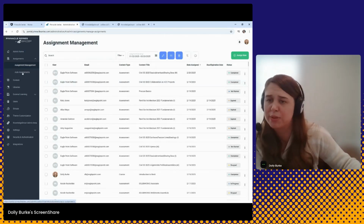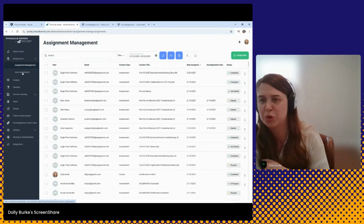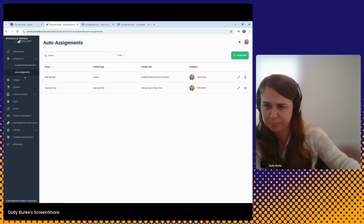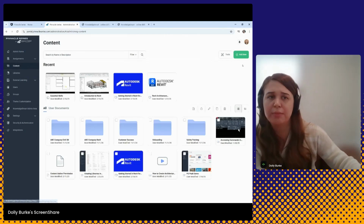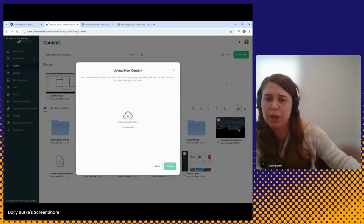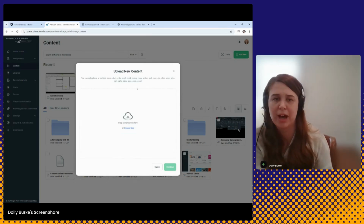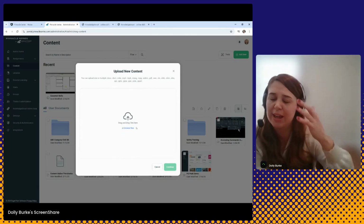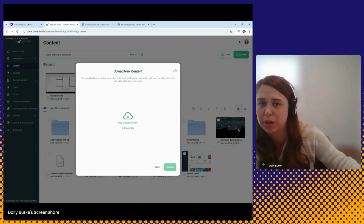Also have options for auto assignments. So if you wanted to push out an onboarding learning path to every new user that joins the platform, that can be set up there as well. This is also where we would add materials to the platform in the content area. So if you wanted to upload any PDF, Word, PowerPoint, Excel files, it's a simple drag and drop to this window here, and then it can be organized into your own custom libraries.